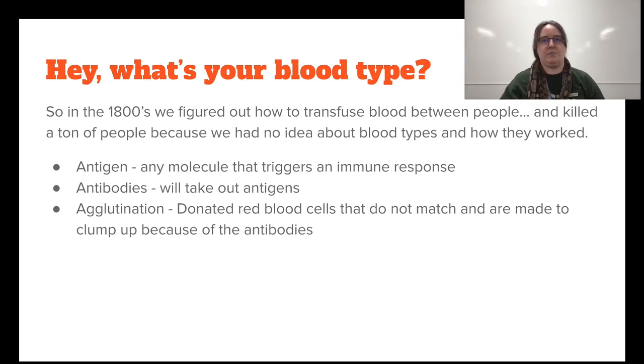So in the 1800s, we said, you know what? He's got blood and he's dying because he's had blood loss. What if I take your blood and pump it into him and he'll live, right? Because blood is blood. And no, that usually killed people. About 75% of the time, it would kill somebody more than it would save somebody. So, interestingly enough, a lot of countries made blood transfusions illegal because it would kill more patients than save.